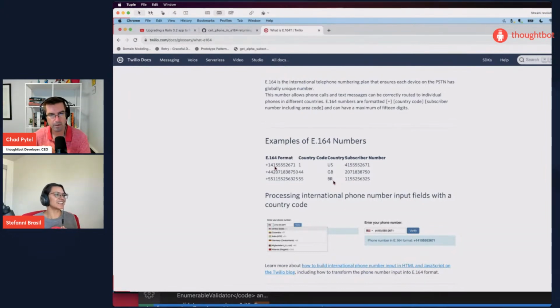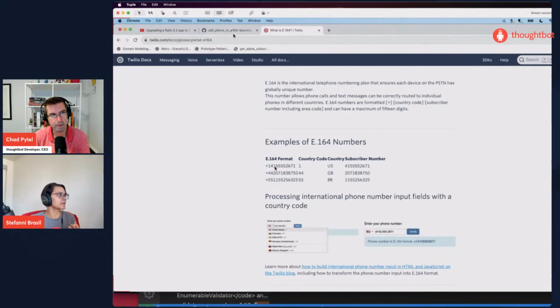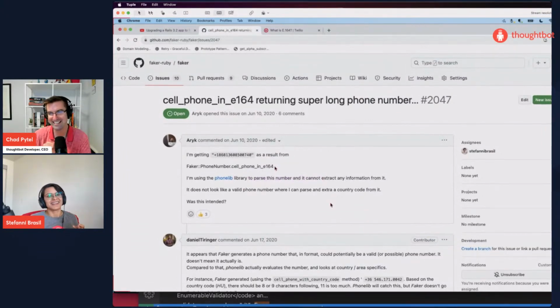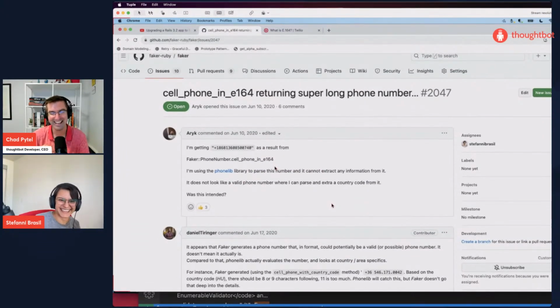Okay, so Faker, even so, this isn't just a spec issue though, because say someone was using Faker to generate a bunch of seed data in their application, and then Faker generates an invalid phone number, and someone's using PhoneLib in order to do validations again. Then it's going to fail the validation because it's not necessarily a valid number.